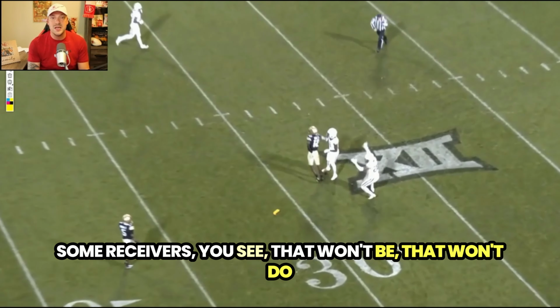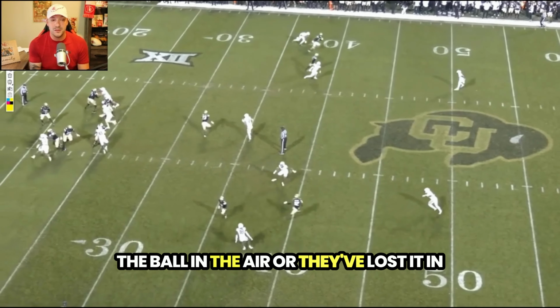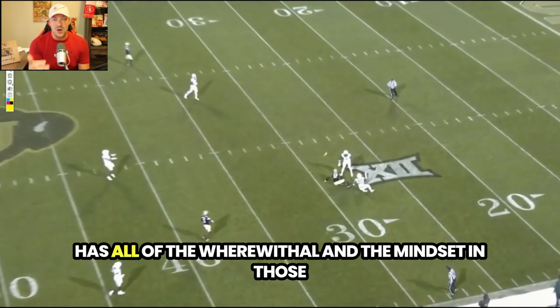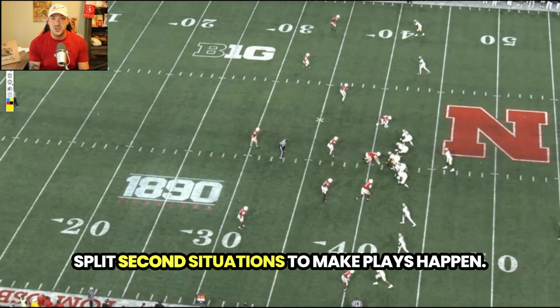Some receivers you see won't do that because maybe they're not very good at playing the ball in the air, or they've lost it in the lights. They can't track it properly. But he tracks it at an elite level, and he has all of the wherewithal and the mindset in those split-second situations to make plays happen.